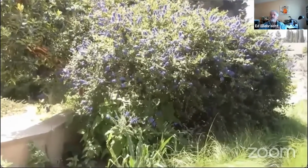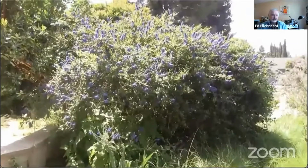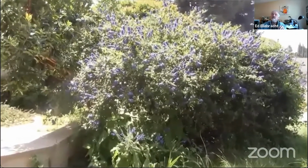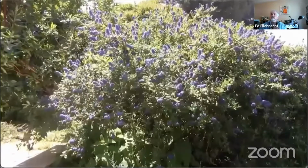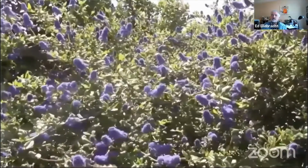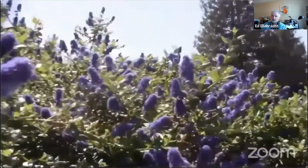Okay, here we are out in the garden, and I wanted to come in close on this beautiful Ceanothus so you can see all the wildlife that's on it right now. It's pretty much in full bloom here. It's a great time to come in. I'll try and be quiet, just pan around so you can see what's happening.